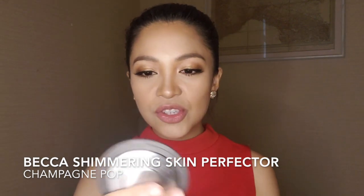And also my favorite highlighter glowy makeup product is the BECCA Shimmering Skin Perfector. Oh my gosh. Yes, I got the name right. This one is a really, really good highlighter. You've probably seen me use it in my other videos if it isn't your first time here. Yeah, the glow is just amazing.